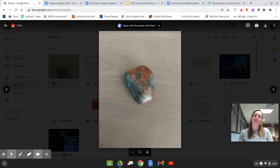My grandmother is no longer with me, but the rock still is. And someday I hope that maybe I could give it to my own kids and it would bring them just as much luck as it has brought me. And that would be the end of my speech.